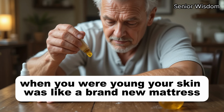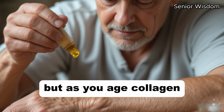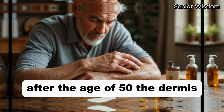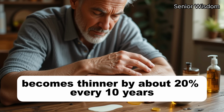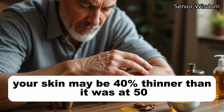Pause here and think about the skin structure like a mattress. When you were young, your skin was like a brand new mattress, full of support, springy and firm. But as you age, collagen, the protein that gives skin its firmness, starts to break down. In fact, after the age of 50, the dermis, which is the thick middle layer of skin, becomes thinner by about 20% every 10 years. That means by the time you're 70, your skin may be 40% thinner than it was at 50.